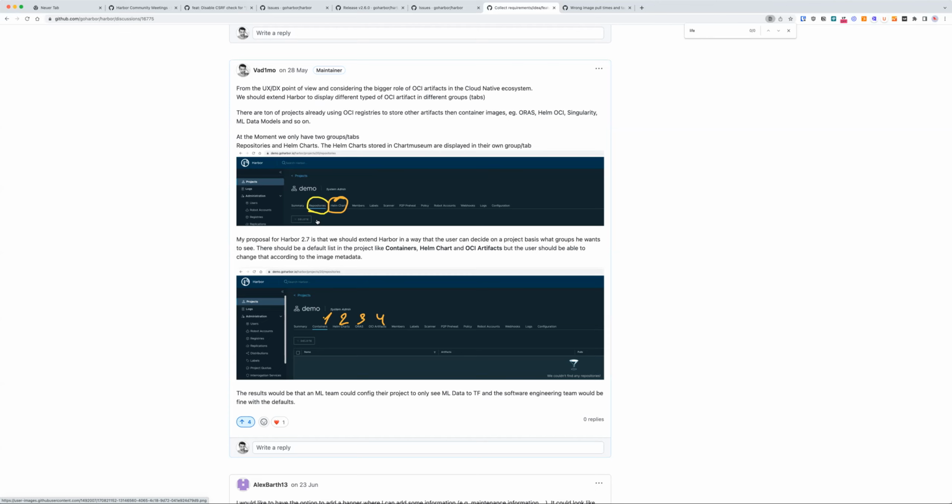So my opinion is that your UI/UX design seems not reasonable, because at the top level we should have a repository, rather than containers, Helm charts, and Aura's, etc. Because in any specific repository we can have different kinds of artifacts like images and Helm charts.